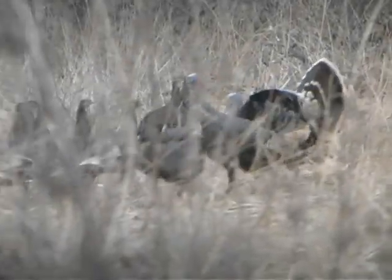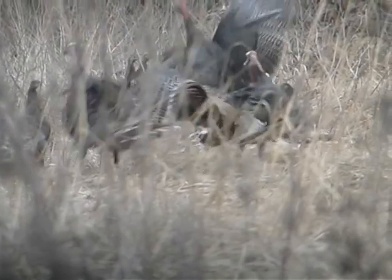What we were witnessing was an extreme example of survival of the fittest. After my turkey went down, the other toms spent some time beating up on it, and then turned on each other to straighten out the brand new pecking order.